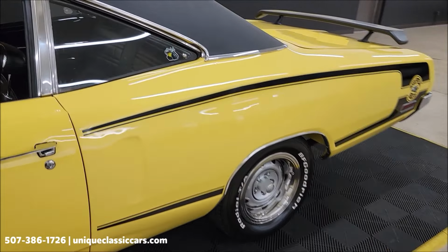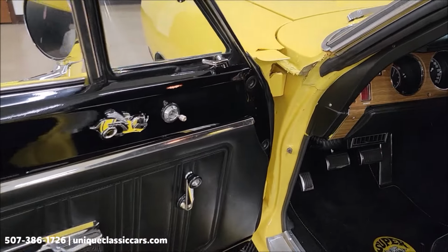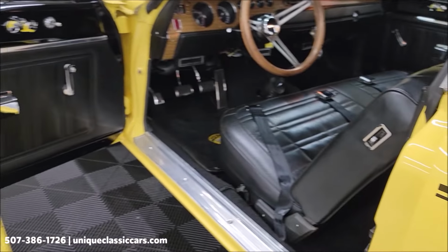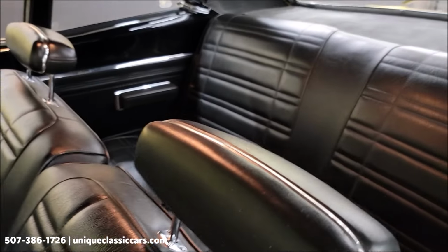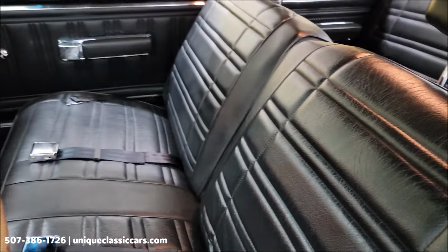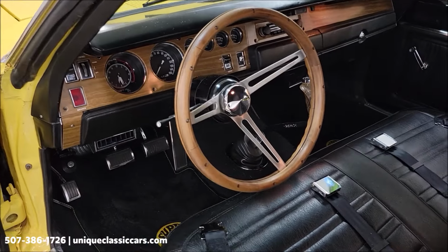Again, you can see how nice the paint is on the driver's side also. Let's take a little closer look at this interior. Of course, black door panels, black carpeting, black vinyl. Vinyl's in nice shape. You can also see seat belts still intact in the front and the rear. You can see back there. Be able to see that all in the still pictures too very well. Headliner, also good shape. Does have a retro sound style radio in it that is working.